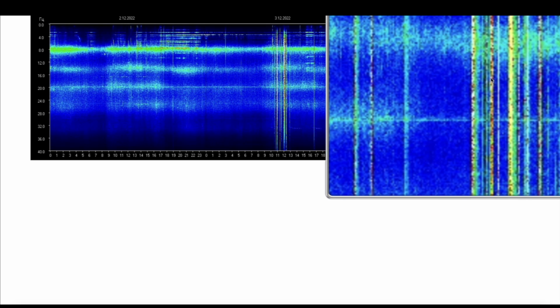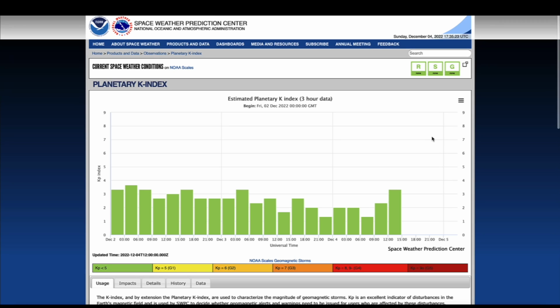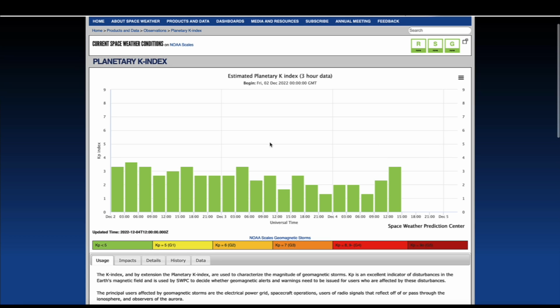Checking in on the Schumann resonance, you can see more activity today in the last 24 hours than there has been in the last 48 hours. So activity picking up in the Schumann, but not the case over here at the Planetary K-Index. The Planetary K-Index is influenced by solar activity, and right now, the last 72 hours shows no major activity of any kind in the Planetary K-Index.